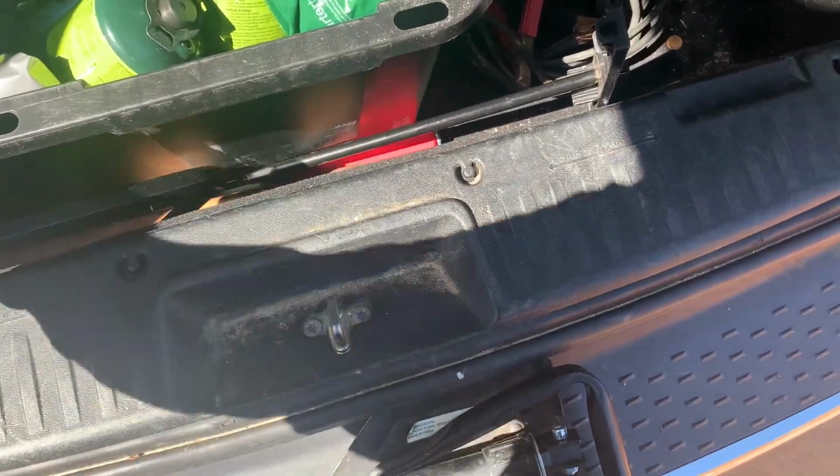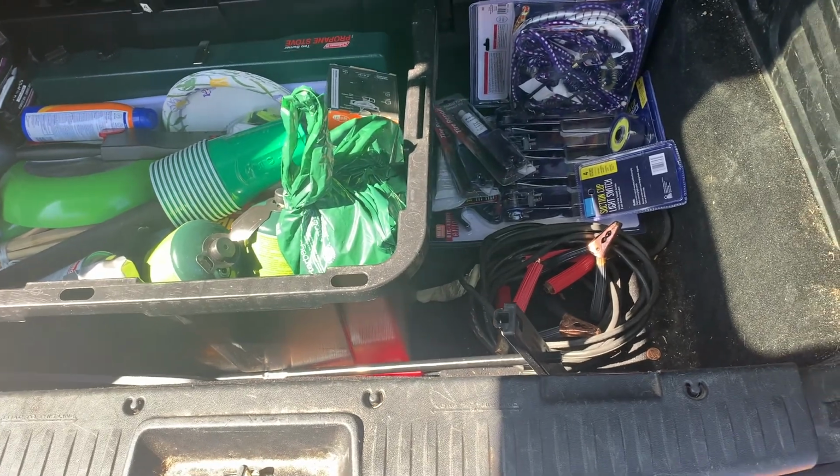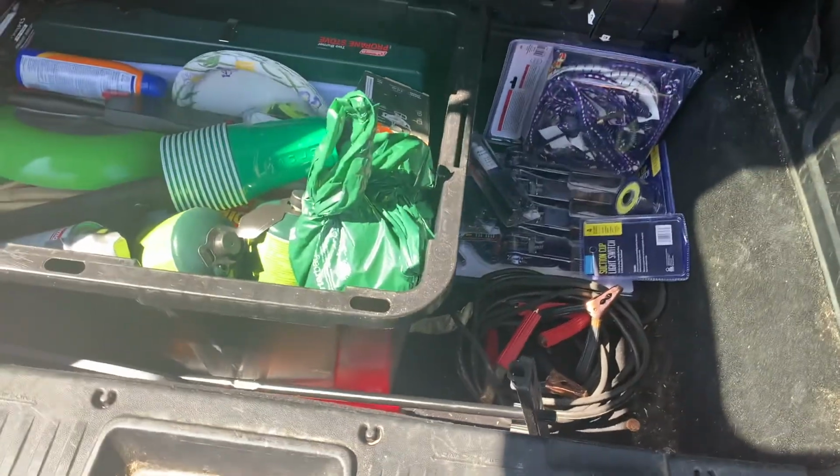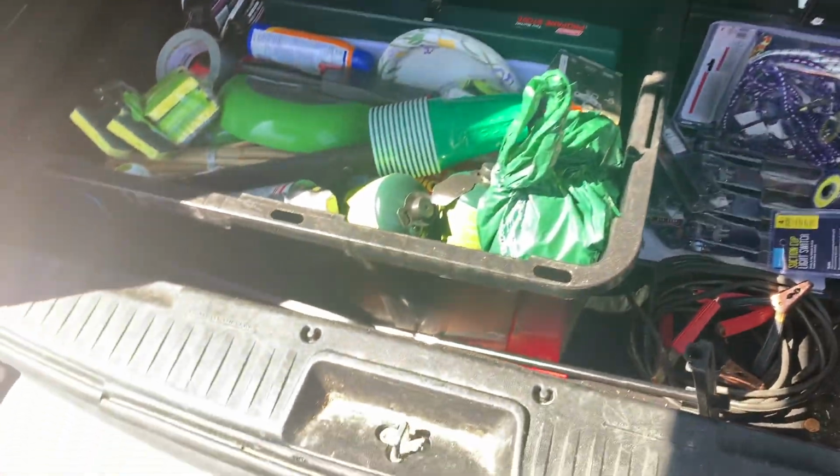So yeah, keep some snacks with you. Especially if you got kids, keep them snacks handy, just emergency snacks. And all that. I gotta clean this trunk out, but I just want to show y'all this.